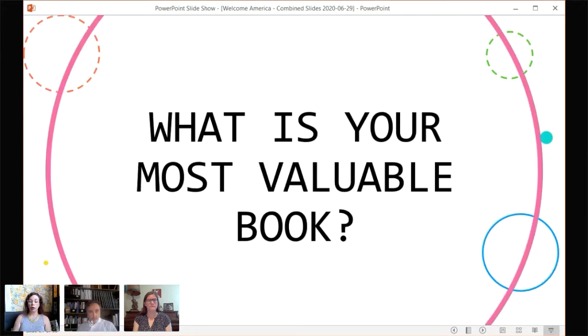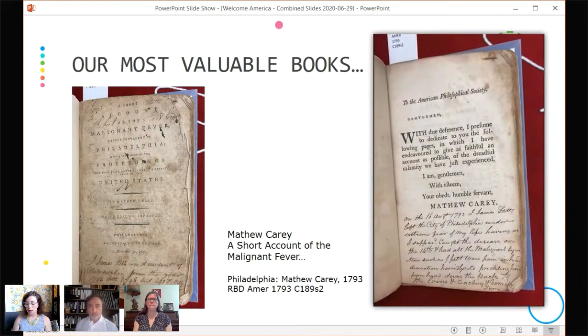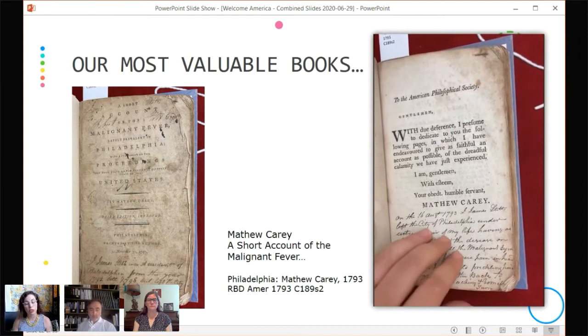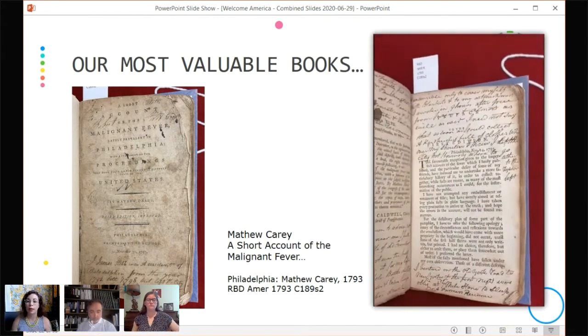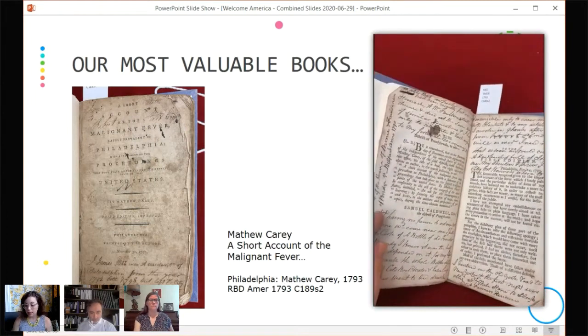What is your most valuable book? Well, there are a lot of different kinds of value. One kind of rare book value is historical. So here's a timely example. Philadelphia's yellow fever epidemic of 1793. This pamphlet about the epidemic was written by prolific Philadelphia publisher and civic bigwig Matthew Carey, who was a member of the city's health committee. The handwritten bit, by the way, is from another Philadelphian's experience with the disease.